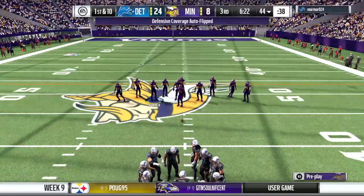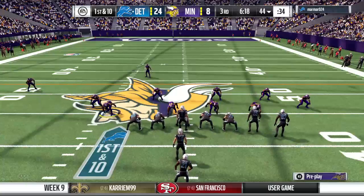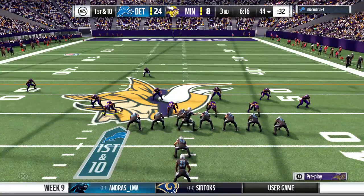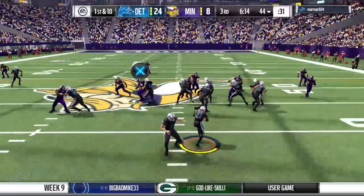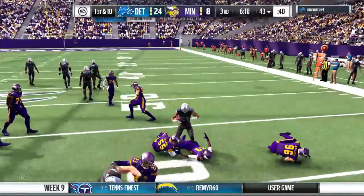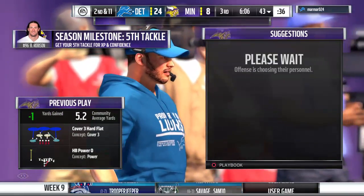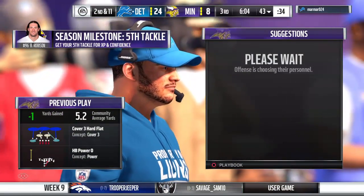Fresh set of downs here. Check 13! Big 20! Switch! Watch the edge! That's going to go as a loss of a yard, and it'll be second down.